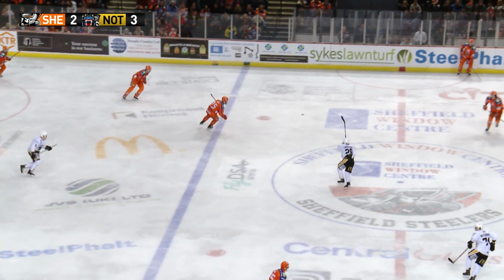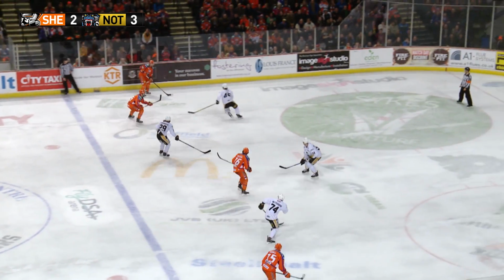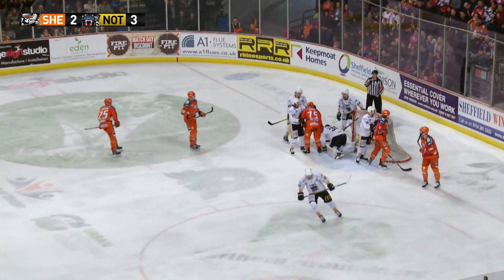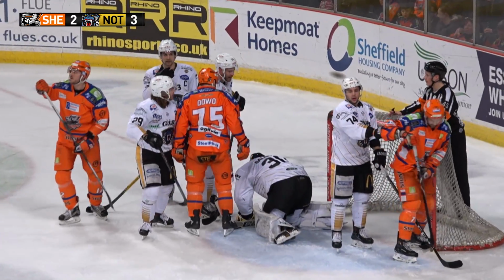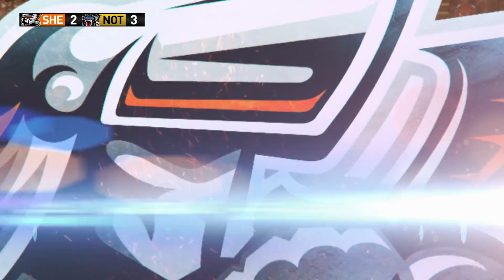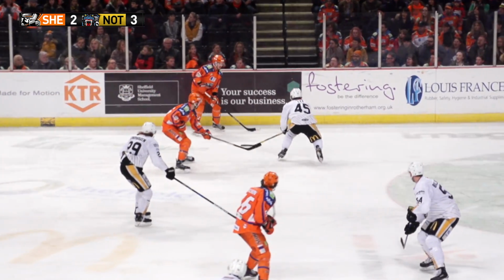The Steelers have Mustakovs on the bench. They have 6 forwards out, and they've got 100 seconds left to tie the game. Into the offensive zone, played across. There's a scramble in the crease, and then it's covered. And everyone can breathe again. Galbraith does a good job. Bobbles it again. Sheffield going to the net hard. A good opportunity here.